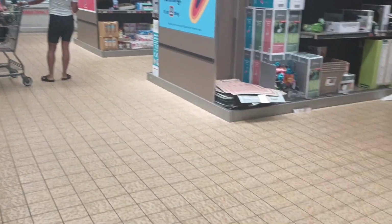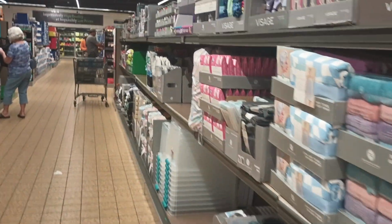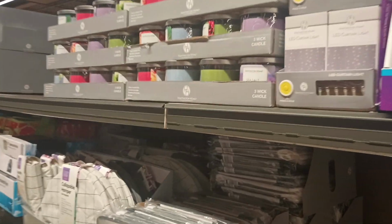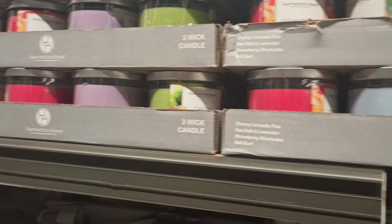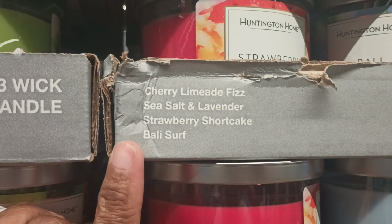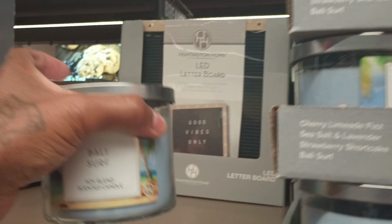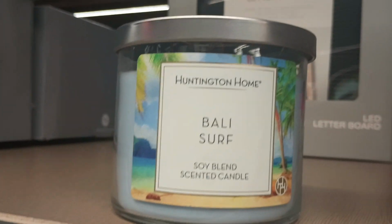Okay. Let's come on around and see if they put them out early. I think they did. Okay, y'all. Let me tell you what we got going on. Look, the cherry limeade fizz, the sea salt and lavender, the strawberry shortcake, and the barley surf. So, y'all, first off, we're going to start with this one right here, which is barley surf.